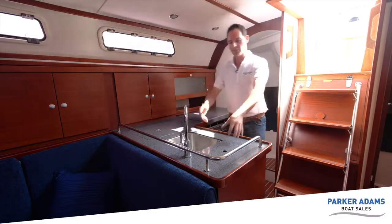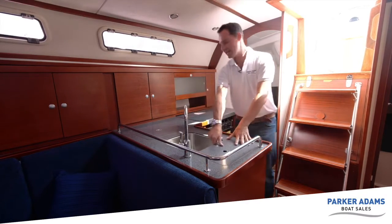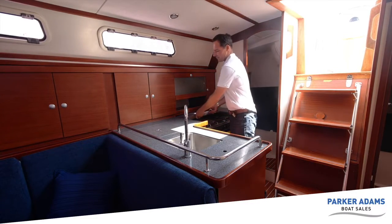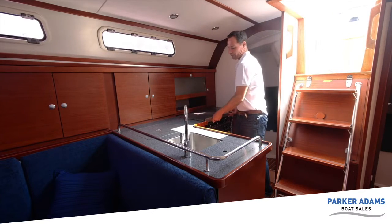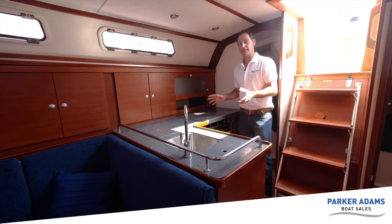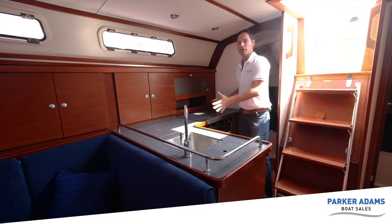So here you have a double sink setup, which is really, really nice. And then here you have a gimbaled gas hob. It's covered up, you can lift that back to reveal it, or if you want to cover it up, you just bring that forward and drop it down and increase work surface. Something a lot of sailing boats don't do is have this additional space here, so you end up with not that much working surface.